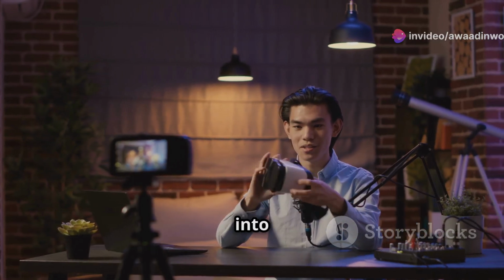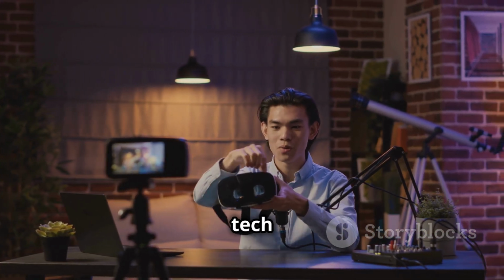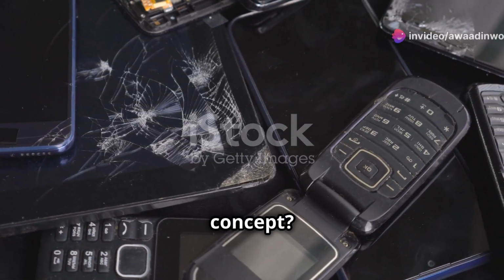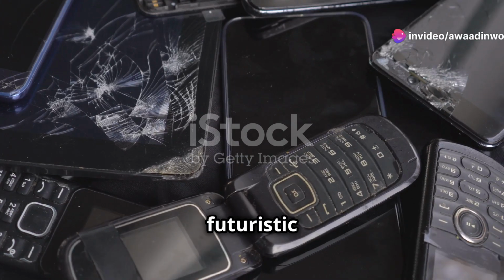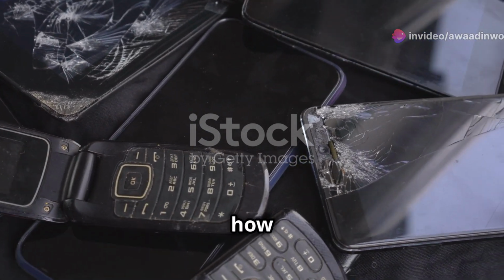And today we're diving into the world of foldable phones. These devices have been making waves in the tech community, and for good reason. Remember when they were just a concept? Those were the days of dreaming about futuristic gadgets. Now they're everywhere, and it's incredible to see how far we've come.